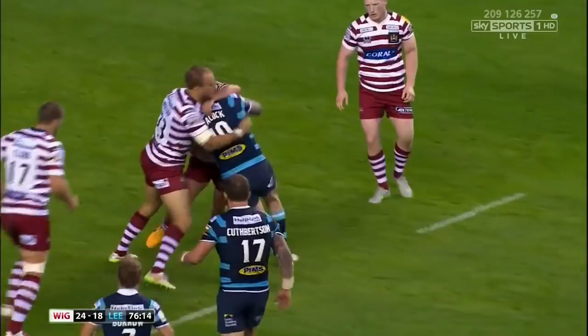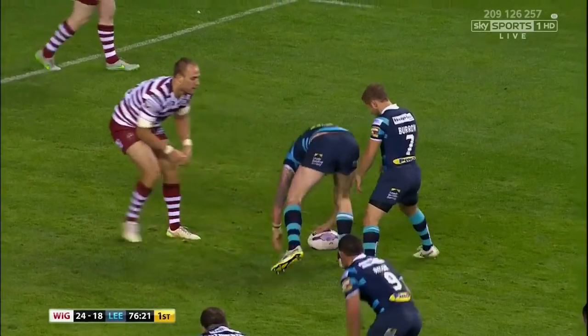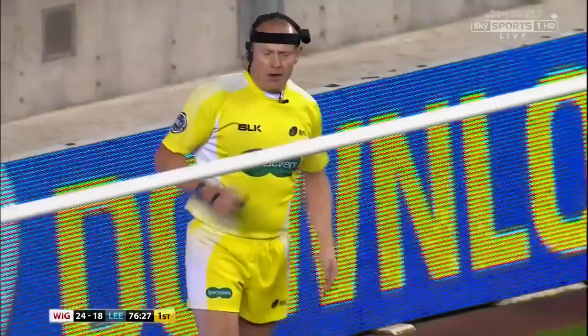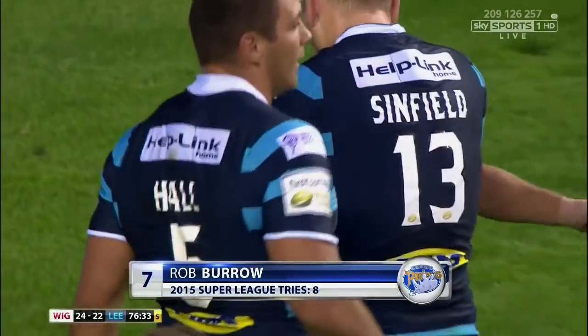So here they come again with Peacock. 3.5 minutes remaining. Cuthbertson, little switch. Keep your eye on 17. Burrow! Rob Burrow! Burrow scores from dummy half! Little Rob Burrow has come up with the four points. The kick to come, and this will level us up.